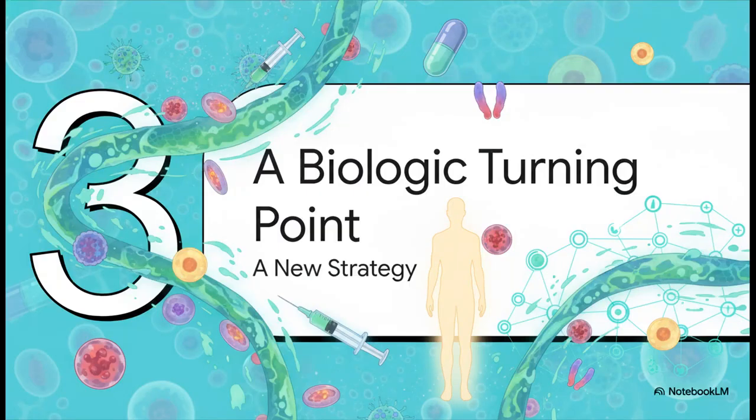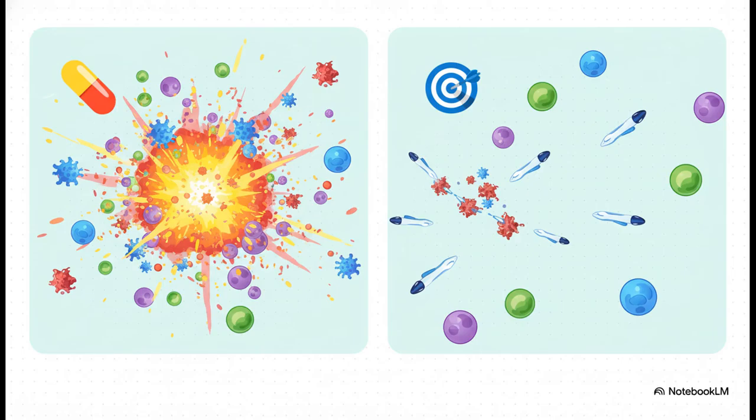So the disease is relapsing, and the side effects are just piling up. The medical team knew they had to pivot. They needed a smarter, more targeted, long-term strategy. And this is what led to a major turning point in the patient's treatment. The decision was made to switch from the shotgun approach of steroids to what you could call a smart drug. This meant moving to a biologic therapy called Infliximab.